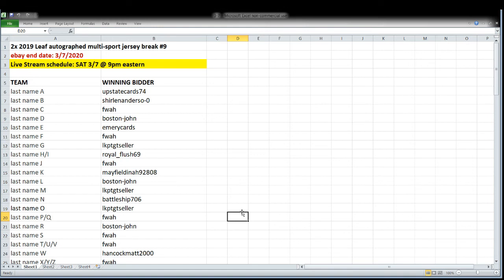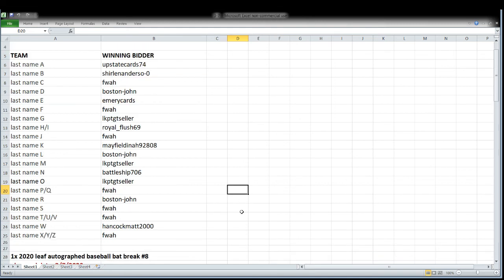So first up is our multi-sport jersey break. That one is all paid up, so we can keep right on trucking to get to that one. And it is a pair of 2019 Leaf autographed multi-sport jerseys. Spots are our first letter of the last name, which of course is what's on the jersey. So if we were to pull Aaron Judge, that would go to the Jays. If we pulled Tom Brady, that would go to the Bs, and so on and so forth. Everything that we are opening tonight ended tonight on eBay, Saturday night, the 7th of March.